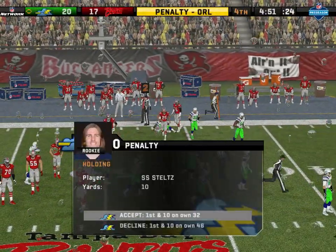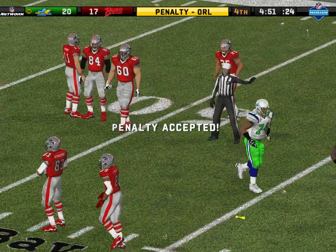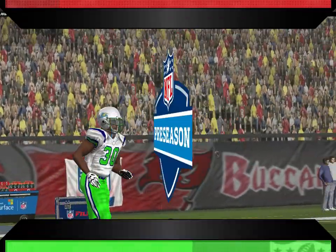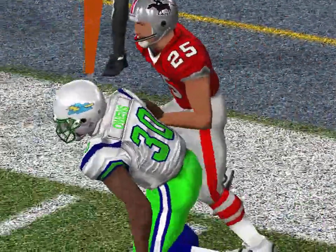Flags are down, and this one appears to be on the defense. Holding on the defense. Number 20 is called for holding. Holding happens on almost every play. It just depends on whether the official sees it and decides to call it.